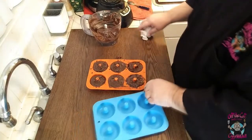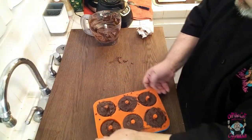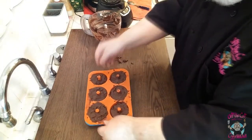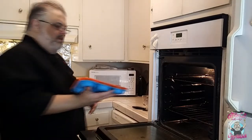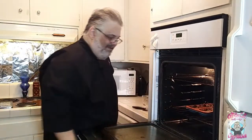Okay, and now to reinforce stability, I'm going to double these up. That makes it a little stronger. Okay. Now we are ready for the oven. Into the oven. Middle rack is fine. All right. 13 to 15 minutes. Now, let's melt our chocolate glaze.